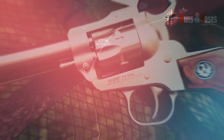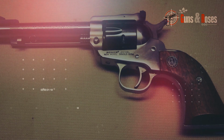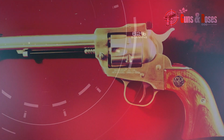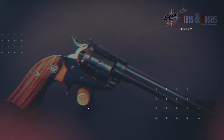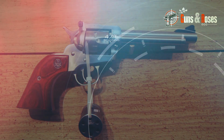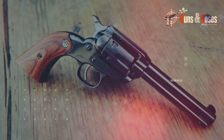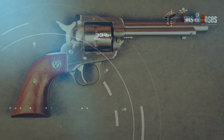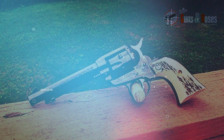The Single Six is a .22 Long Rifle revolver with a unique design that features a solid frame, dual-spring system, and a replaceable cylinder. The Single Six is known for its durability, reliability, and versatility, with different models offering different barrel lengths and finishes. Due to its low recoil and accuracy, the Single Six is popular among competition shooters, hunters, and plinkers.